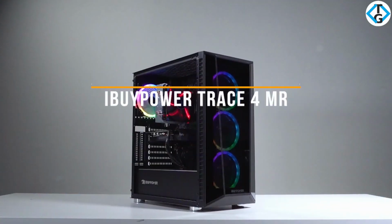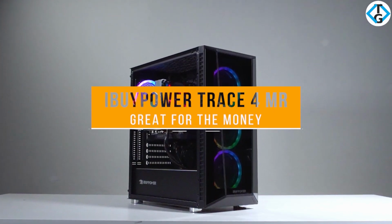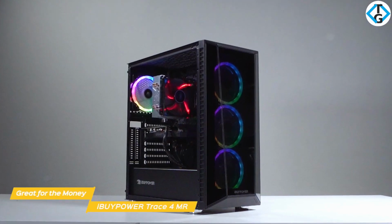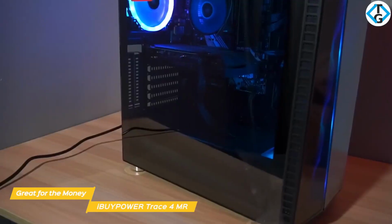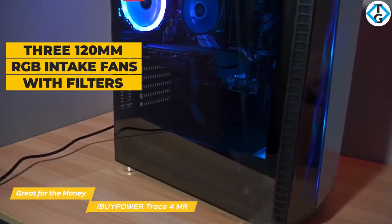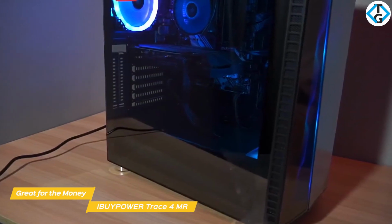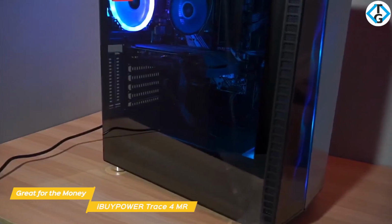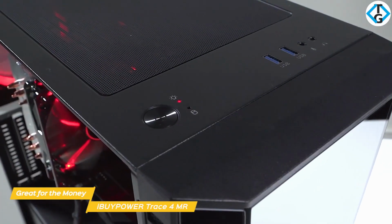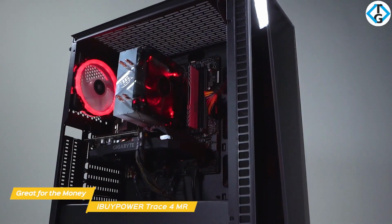Next up is the iBUYPOWER Trace 4 MR, our pick for great budget gaming PC for the money. The iBUYPOWER Trace 4 MR is a very good budget gaming PC that looks good and feels great in-game. It features tempered glass panels and is kept cool using three 120mm RGB intake fans with filters. Many pre-built PCs are literally slapped together, but the Trace 4 MR is surprisingly well managed. The backside of the motherboard tray allows easy access to the intake fan filters and to where the SSD is mounted. You can also get the Trace 4 with a solid front for a more finished look.